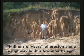Right out here, 50 feet behind this building. You can get a pile of rock, sand, gravel, mud, mix it all together in a big pile. Take a hose, sprinkle water on top. You can make just about every feature you find on Earth in about 10 minutes. Make it in miniature form. Real rapidly. Millions of years of erosion along a highway built a few months ago.